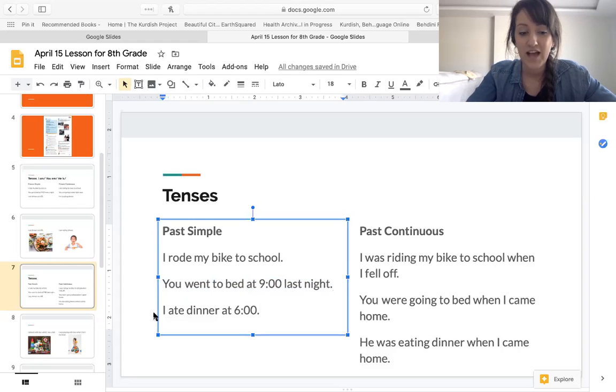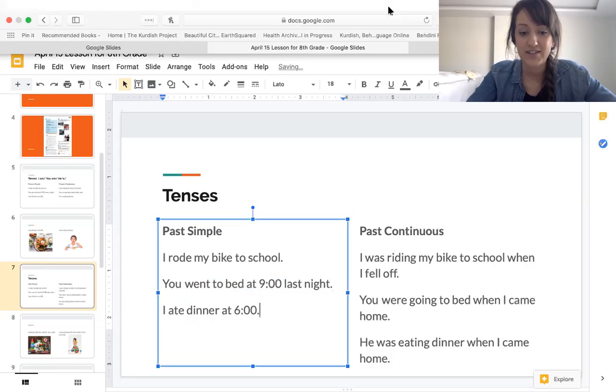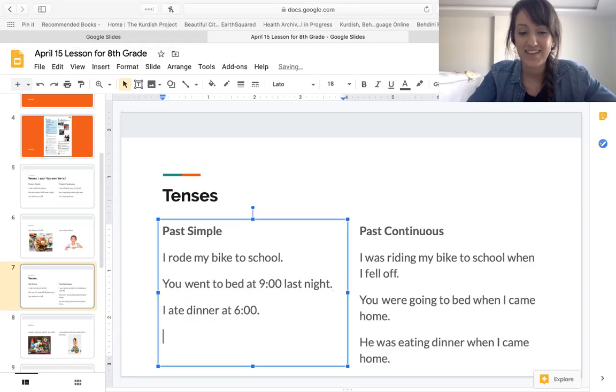This sentence says, I ate dinner at 6 o'clock. Repeat after me. I ate dinner at 6 o'clock. Ate is the past tense verb of eat. So all of these are irregular. Ride, rode, go, went, eat, ate.